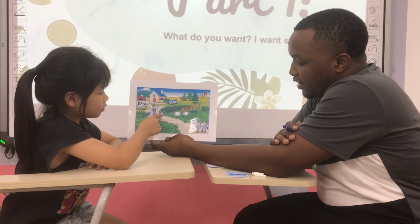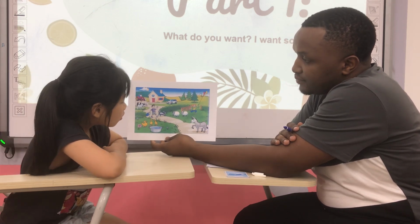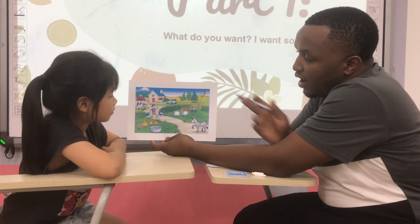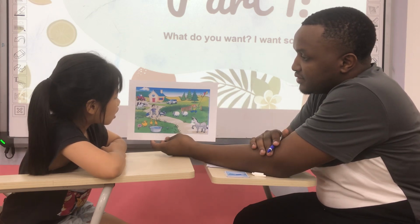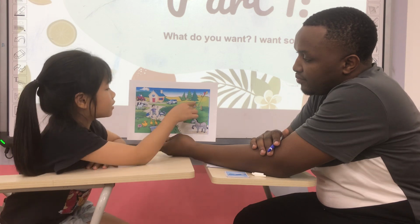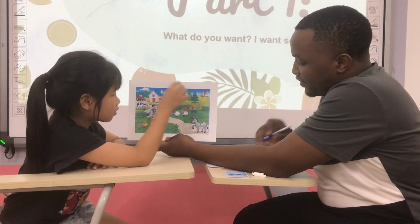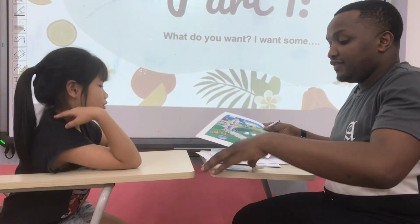Next one. Where are the trees? Here is the sheep. Where are the trees? Trees. Here is the trees. Okay, very good. Now, look at this picture.